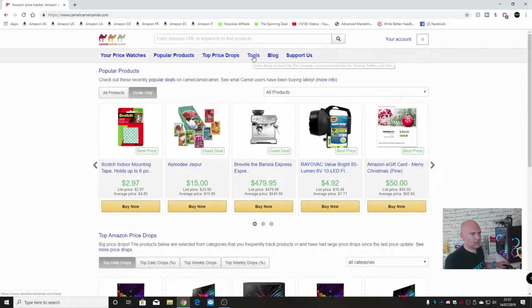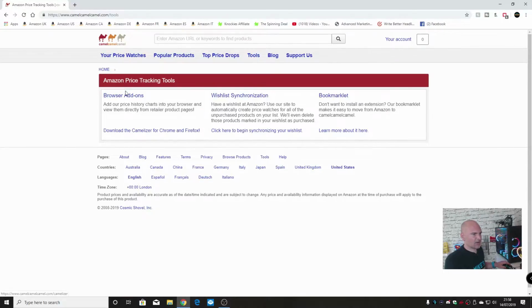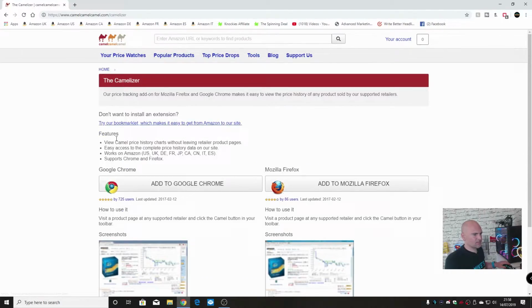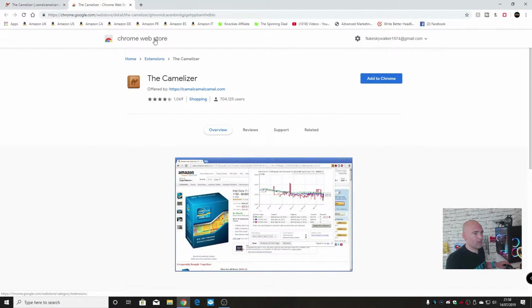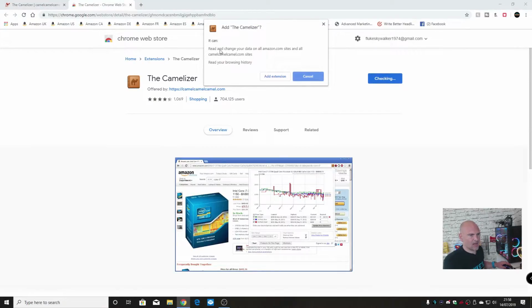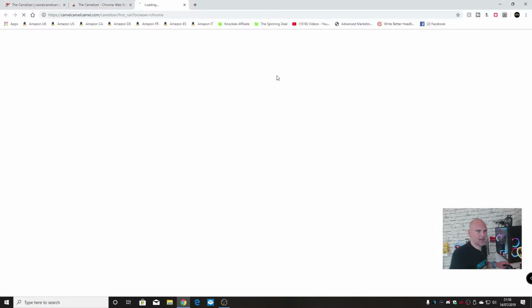If we go into tools and browser add-ons, you've got the option to add to Google Chrome or add to Mozilla Firefox. So we're going to go ahead and add it to Chrome. It's available from the Chrome web store, so you've got nothing to worry about. It's completely genuine and trusted by literally hundreds of thousands of users. So let's click add to Chrome, and basically it tells you that it can read and change all your Amazon.com sites and Camel sites and read your browsing history. But well, you haven't got a lot of choice if you want to add it, so click on add extension.